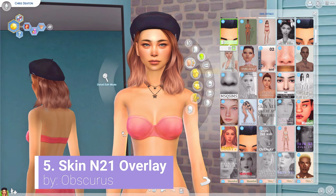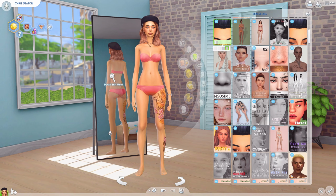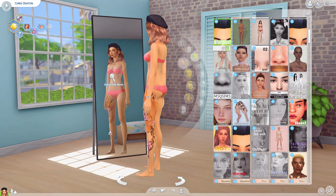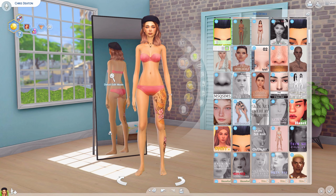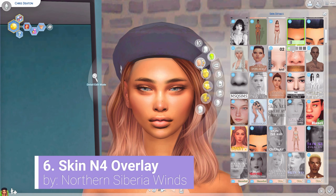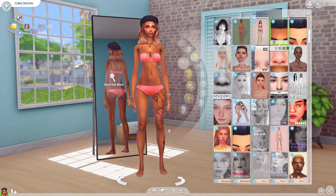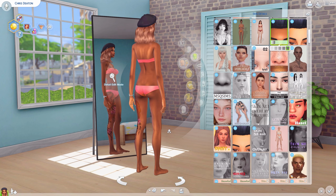So in the last video when I covered all of my favorite hairs and everything, I used the exact same sim that we've got here. I used this skin and everybody in the comment section was asking me where this skin is from. So it's absolutely perfect. You guys can go ahead and download it. Now this skin here is probably one of my favorite skins to give to my darker complexion sims. It's so beautiful.